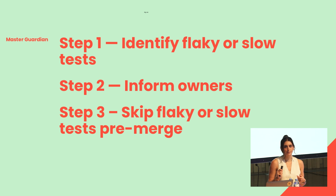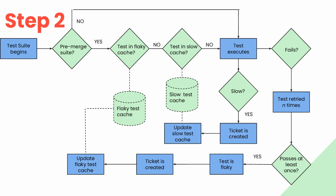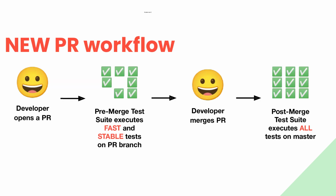So Master Guardian's 3-step solution now looks like this. We identify flaky or slow tests, we inform the owners, and then we skip flaky or slow tests pre-merge. So now when a test executes, we check to see if it's slow. If it is, we create tickets for the owners, and we update the slow test cache. So our final flow looks like this. We check both the flaky test cache and the slow test cache before we execute any test run pre-merge. And this is what our new PR workflow looks like. Only fast and stable tests will run pre-merge, and all tests, including flaky and long-running tests, will run post-merge.